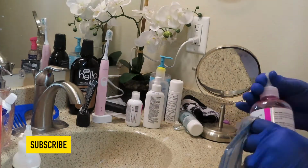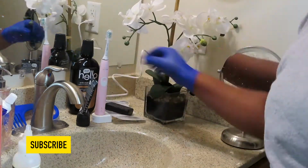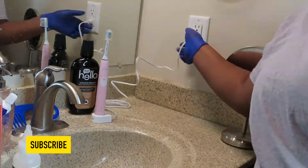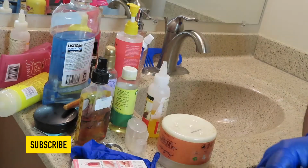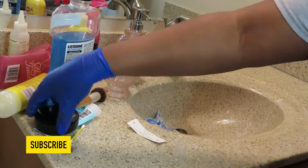Cleaning my sink and my countertop is actually not that difficult, and it's probably not that difficult for you either. To be quite honest with you guys, all we have to do is just start, and then it becomes easy.